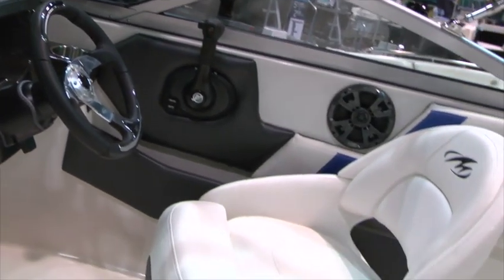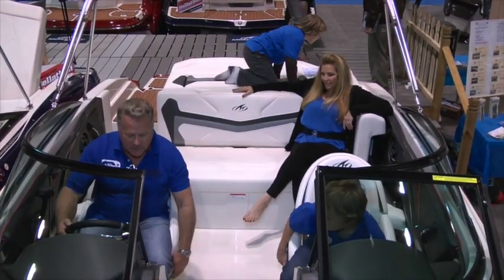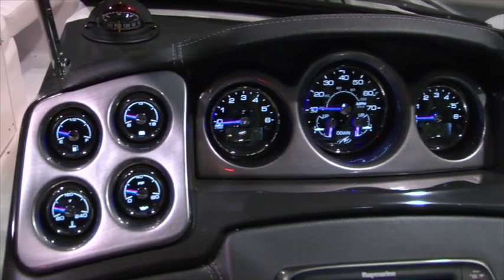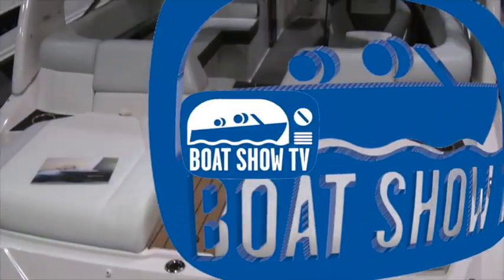These are some of the biggest boats in their class. They have huge platforms, as you can see. Both of these boats have 2 ski lockers. We're about one of the only manufacturers in the industry to be able to offer that to a consumer. But they are very affordably priced, and we're trying to get new boaters into Monterey.